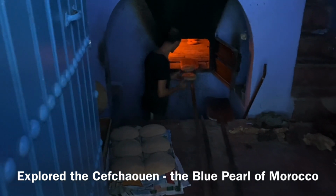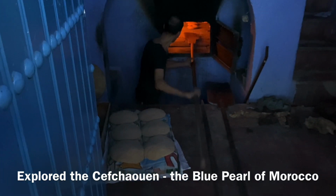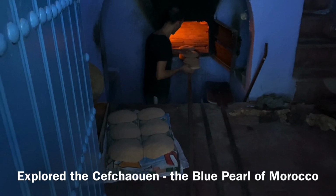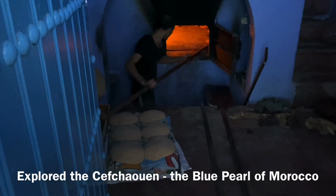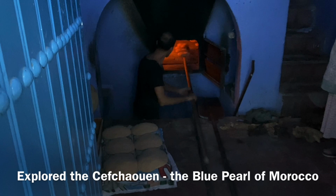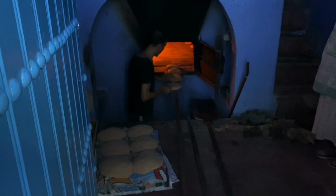What's the name of those breads? Khobs in Arabic. Oh, okay. We call it khobs. And by the way, this bakery was restored by my NGO, my organization. It's one of the spaces that, if it disappears from a neighborhood, it's the link between people that gets lost.